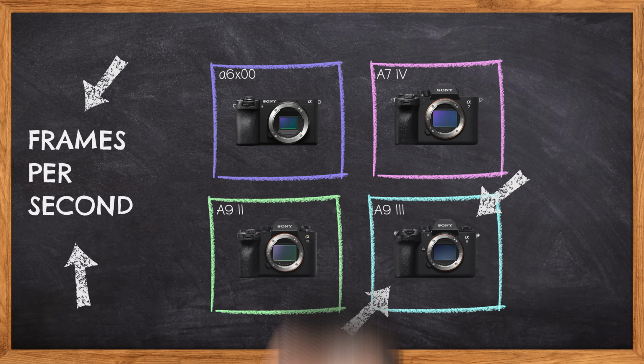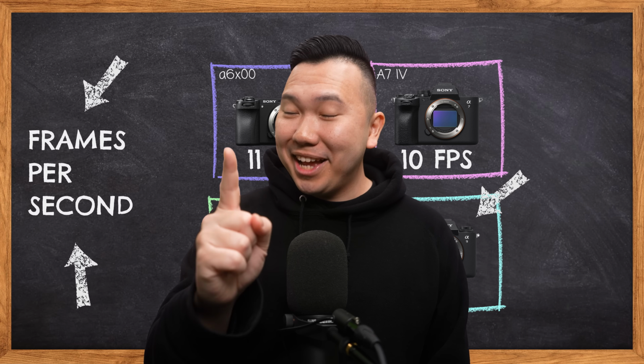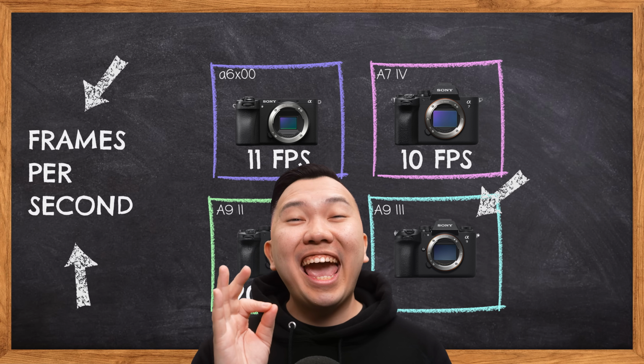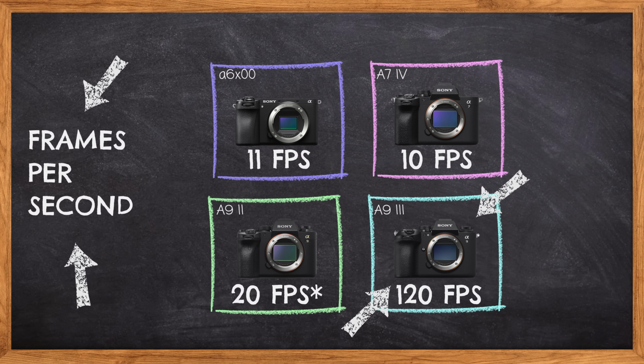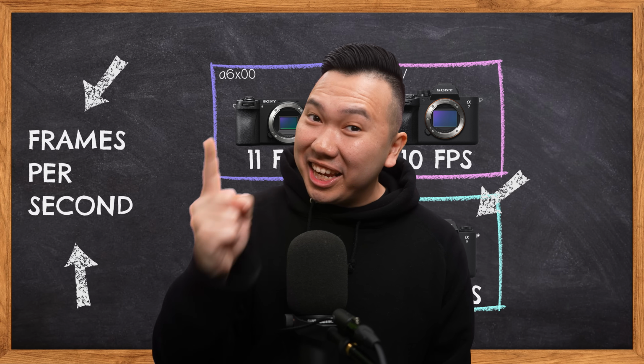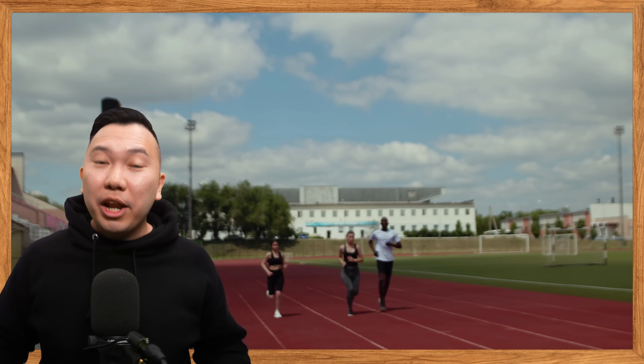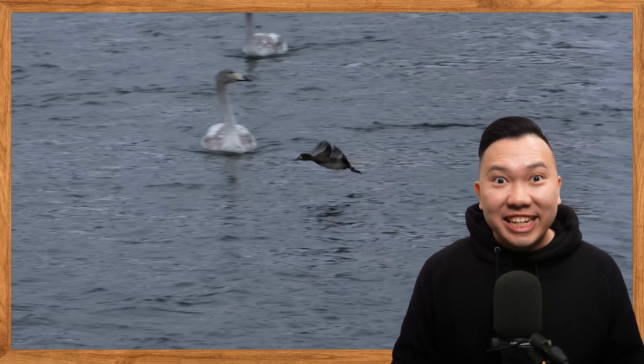And just to paint you a picture, the A6000 series can typically do 11 frames per second, which is plenty enough for casuals. The A7 IV can only do 10 frames per second. The A9 Mark II can do 20 frames per second, but the A9 Mark III, 120 frames per second. 120 frames per second with up to 1 second of pre-capture. This camera is already capturing the image when you're only half pressing the shutter. You wouldn't miss the exact moment the racer crosses the finish line or a bird takes flight.